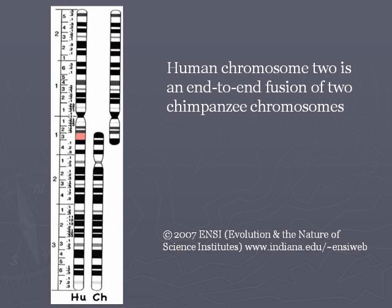This is the chimpanzee chromosome. There's one, and there's another one. And here is human chromosome 2. Human chromosome 2 is evidently a fusion of two chimpanzee chromosomes, linked tail to tail. If you put that onto that, you get this.